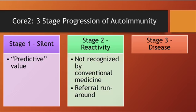The second stage, again, is not recognized by conventional medicine. And this is where people get the referral runaround, right? So people come in and they have all these symptoms going on related to the thyroid, even though it's not recognized that way. So they get referred to the gastroenterologist for their gut problems. They get referred to maybe an endocrinologist for some hormonal issues. They get referred to an orthopedist or a rheumatologist for their joint pain. And you know, understand what I'm saying.